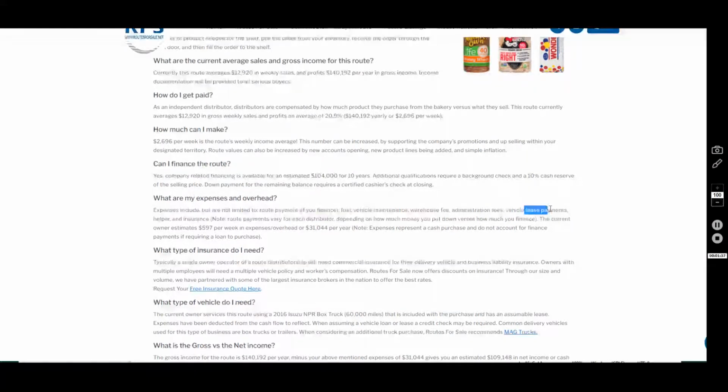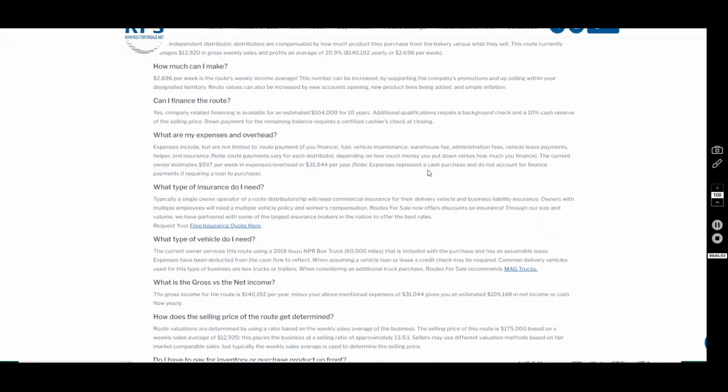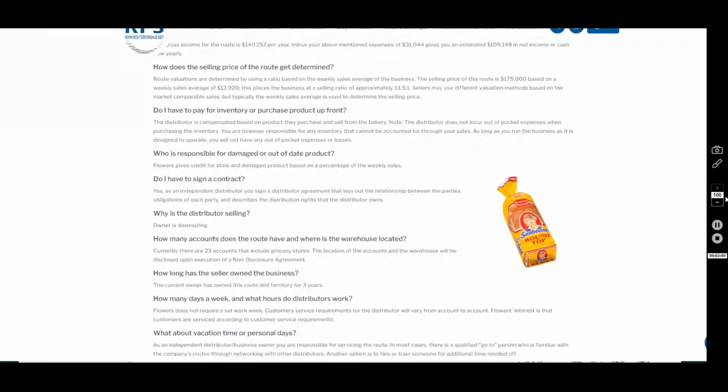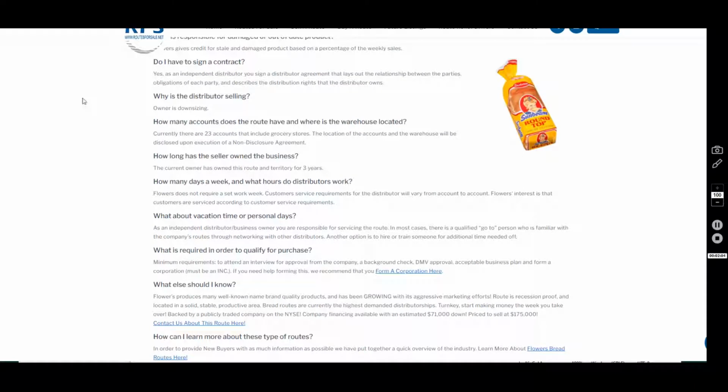Now, you might have noticed vehicle lease payment, so there's a truck included. It is a 2016 Isuzu NPR box truck with 60,000 miles on it, and it has an assumable lease. Not to beat a dead horse, but the vehicle lease payment is included in the expenses already, so it's already been deducted and accounted for in the cash flow there. It is a policy of Flowers, though, that you do have to assume the lease if the seller's vehicle is leased, so that's your new truck if you buy the route.